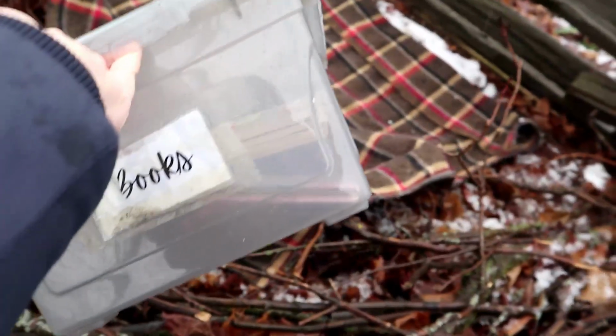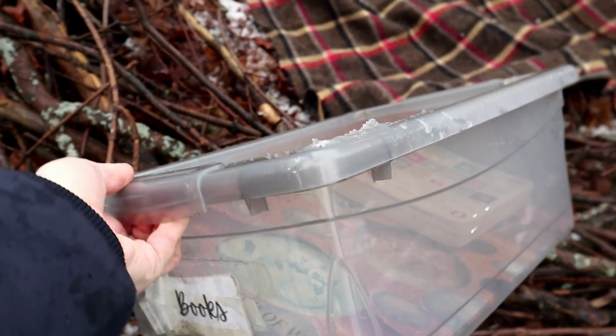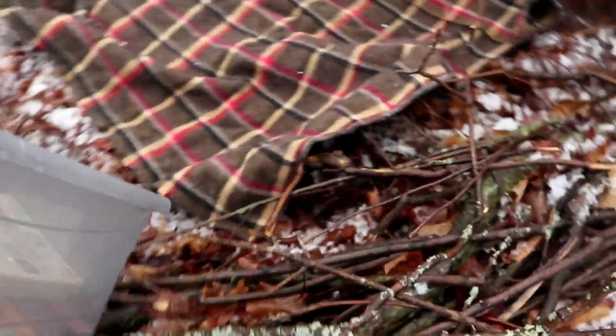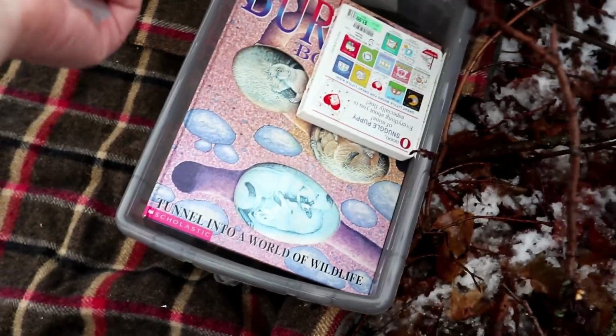Something else that I keep outside all the time is this box labeled books. We've got some old books from the thrift store in here, so if they do get dirty, it's not a big deal. What I'm going to do for the winter now is leave this box here so children can either ask for help to open it up, or maybe they can open it themselves. And these are going to be larger board books too, so that they're easier to hold in your hand. So that was the intention behind that.